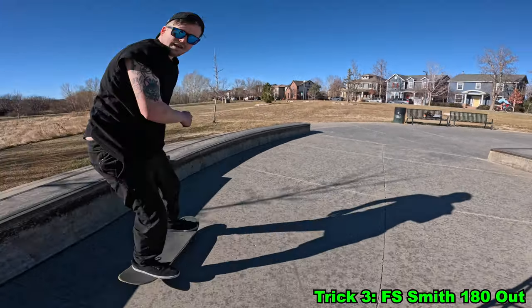Oh, I didn't even notice this. So there's the giant pump track, and then there's a tiny pump track if you're just trying to do a little small pump. We'll try to get three unique tricks, and we'll try to spread it out between the small one and the big one.